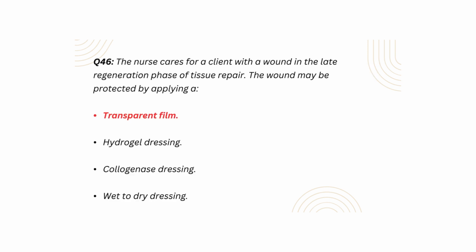Q46. The nurse cares for a client with a wound in the late regeneration phase of tissue repair. The wound may be protected by applying a transparent film, hydrogel dressing, collagenase dressing, wet to dry dressing.